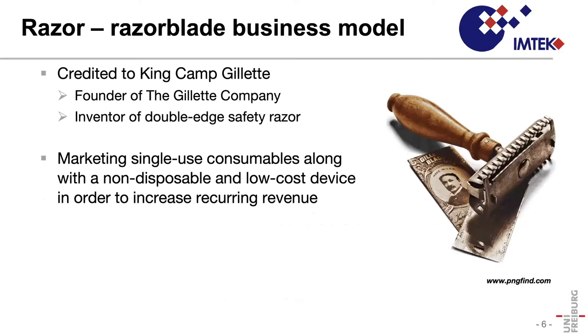At the beginning, I talked about a disposable test strip together with a non-disposable part. What's the drive behind that? Of course, it's a business model which came from the razor and blades model. This is credited to King Camp Gillette, the founder of the Gillette company. Historically it's interesting, because he didn't invent this business model. He only used it, and he was the most successful person using it, so it's credited to him. What he actually invented was the double-edged safety razor in 1904.